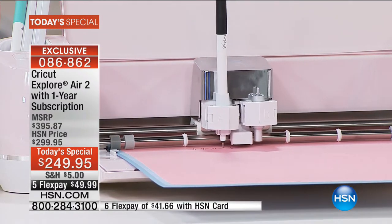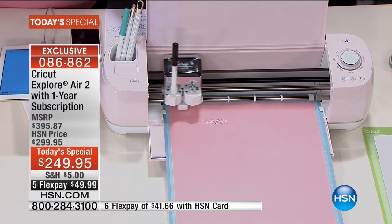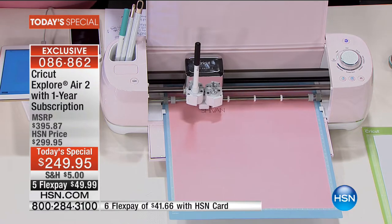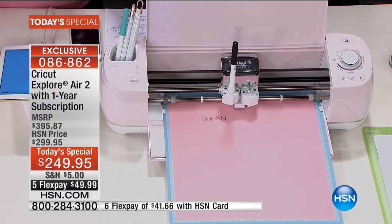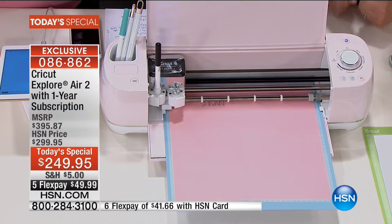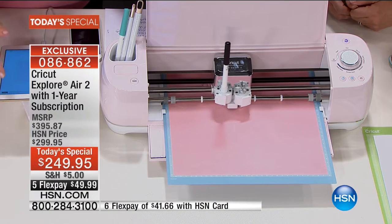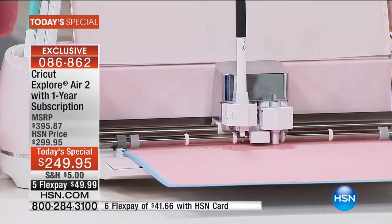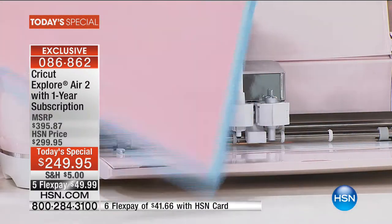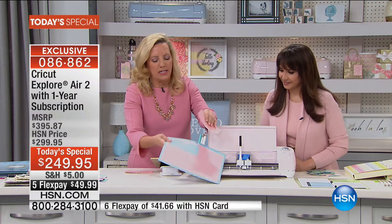This is so much fun. I'm writing first and I'm going to be cutting second. And this is going 2 times faster than the previous Cricut Explore machines that I've sold here on HSN. Yes, it's called Fast Mode. And what it does is that it's going to cut through paper, vinyl, and iron-on with amazing speed and accuracy.